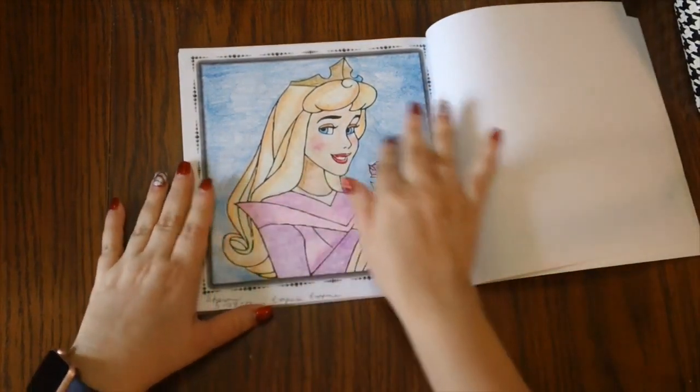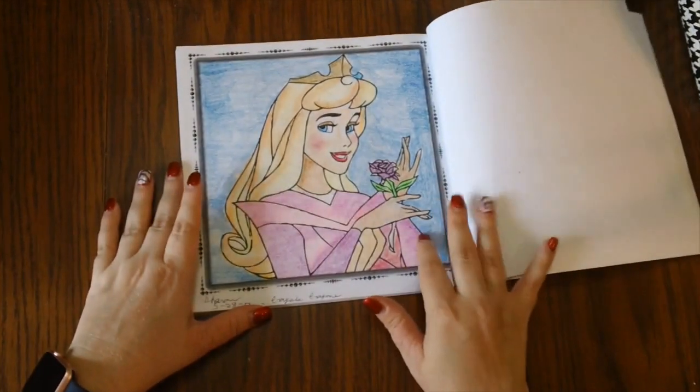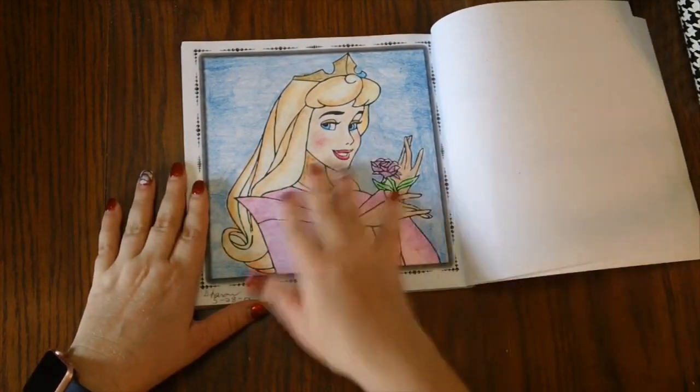So anyway, this page is what I used for the Crayola crayon challenge. And I think it turned out really nice, considering the medium that I had to use. All right, so this next one, let me see here.